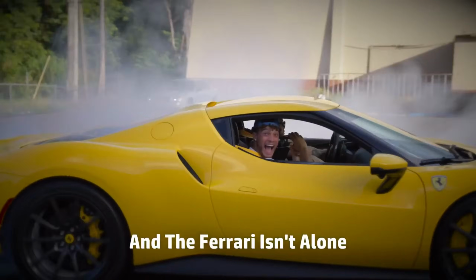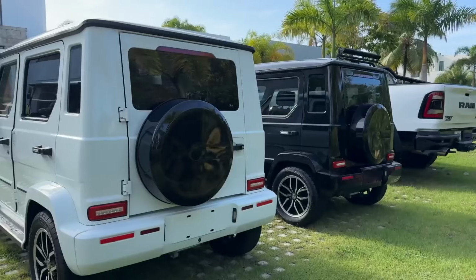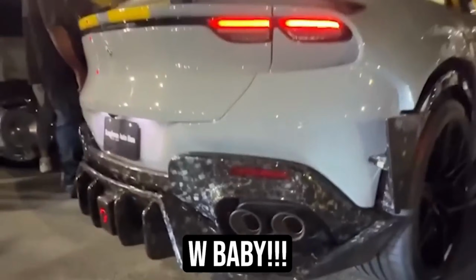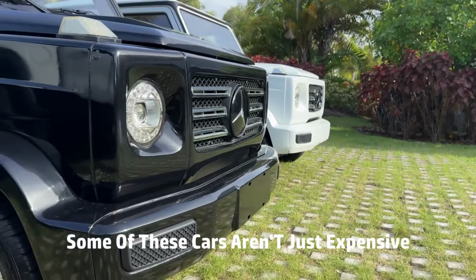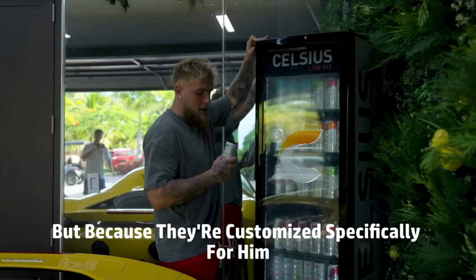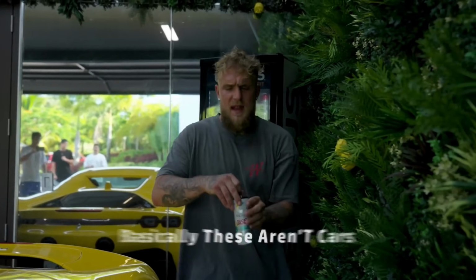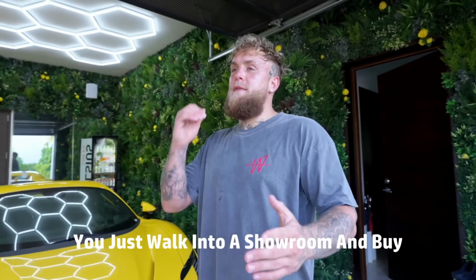And the Ferrari isn't alone. Jake Paul has owned multiple luxury cars over the years. Lamborghinis, custom builds, rare models. Some of these cars aren't just expensive because of the brand, but because they're customized specifically for him. Basically, these aren't cars you just walk into a showroom and buy.